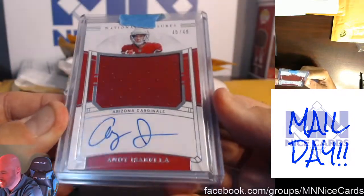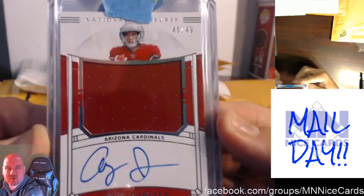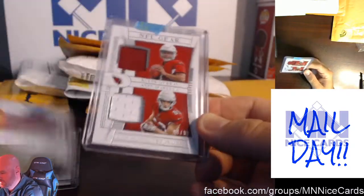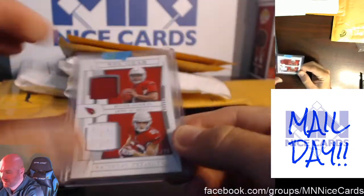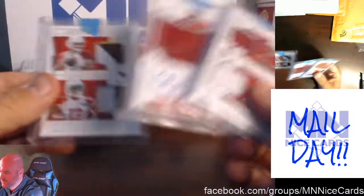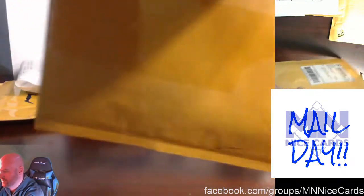Here's an Andy Isabella, but this isn't an RPA. Doesn't have the rookie card symbol, and it's not the horizontal patch like we like. Minimal return there for me on my investment, and a Kyler Murray, Andy Isabella here numbered to 99. So when you're getting the Cardinals in these big breaks, these are cool cards to have, but not what you're looking for from a high-end break perspective.